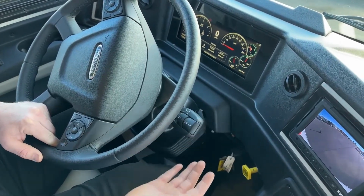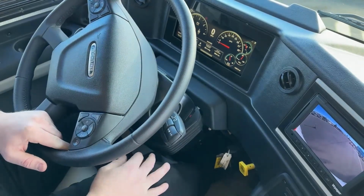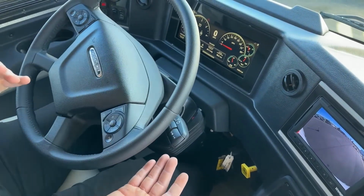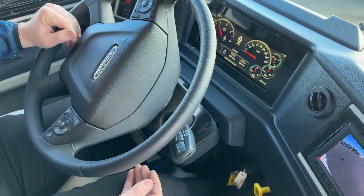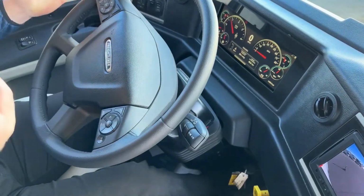This stock also controls a couple other features, such as your engine brake. So on the Newmar Ventana, we do get a low, medium, and high engine brake, just depending on your comfortability levels, as well as your application.